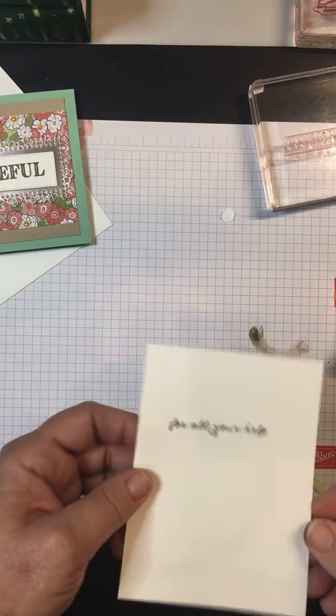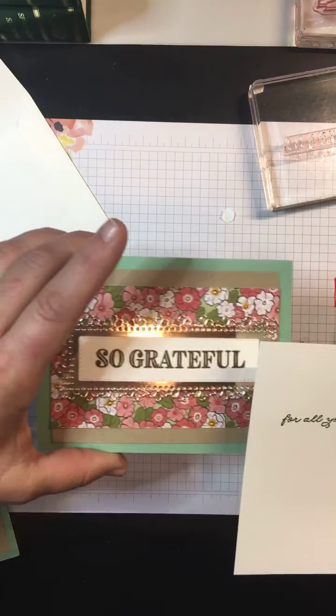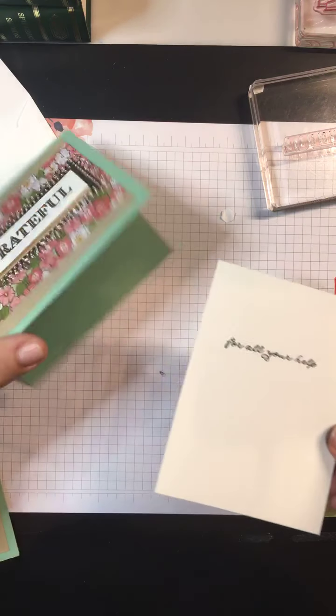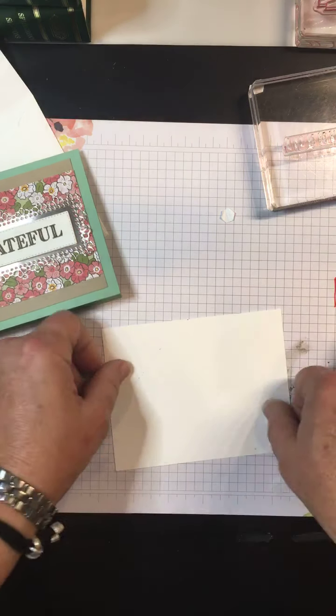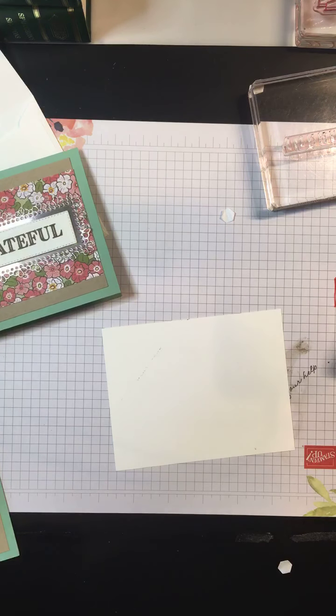Oh, you know what I did? Look, my card is this way, and I did that. Oh, I've done that several times before. Let me see if I've got another one. I don't have another insert. Yes, I do. Let me find it right quick. Well, here we go. Okay. So, mistake. Let me do that again.